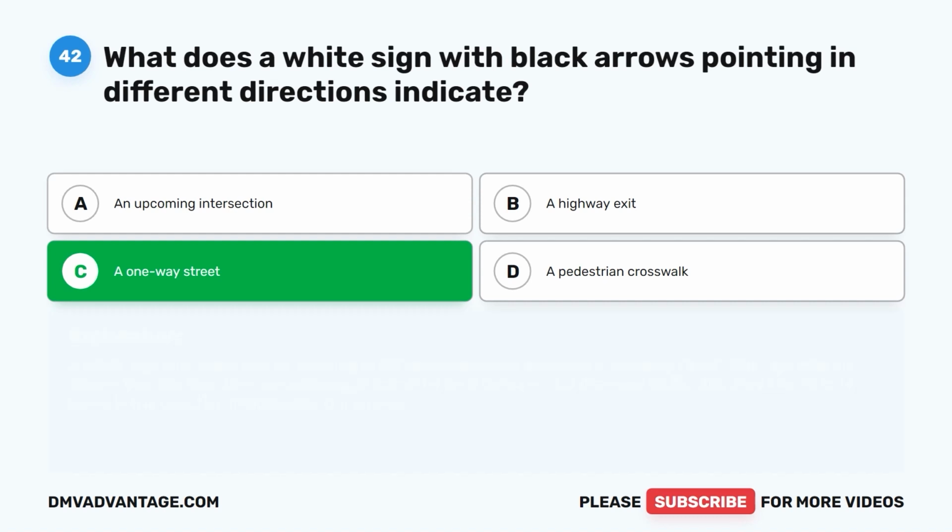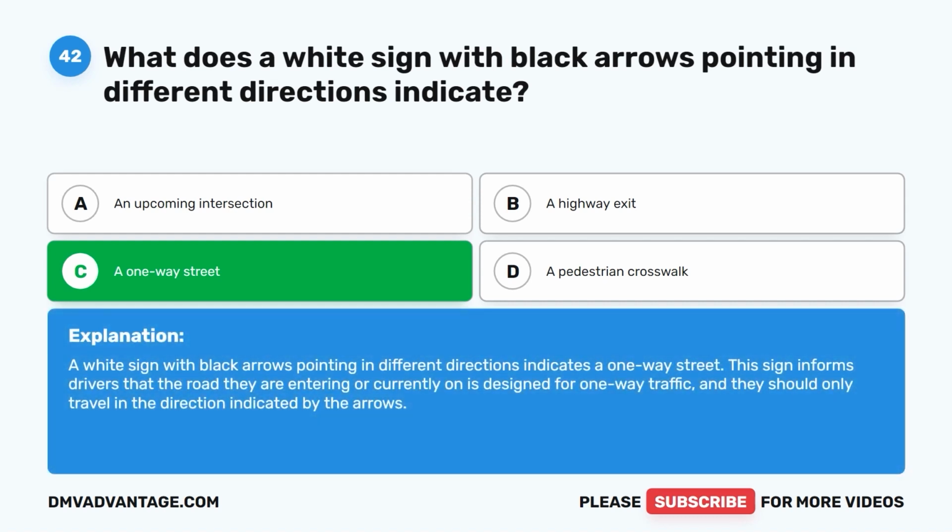A one-way street. A white sign with black arrows pointing in different directions indicates a one-way street. This sign informs drivers that the road they are entering or currently on is designed for one-way traffic, and they should only travel in the direction indicated by the arrows.